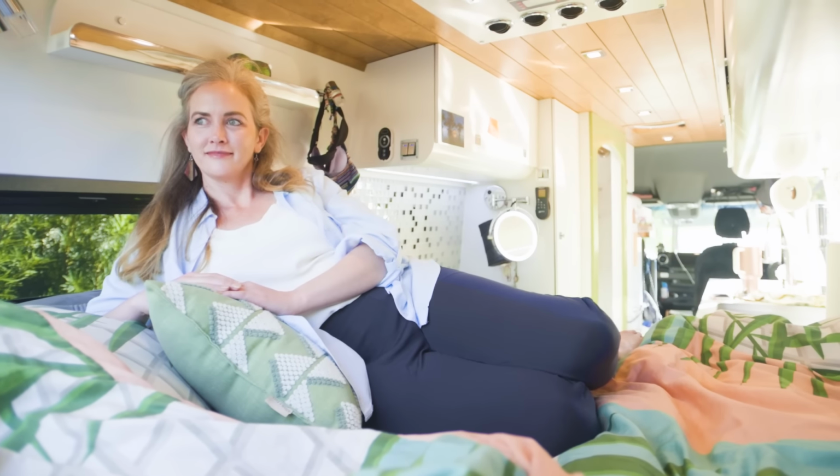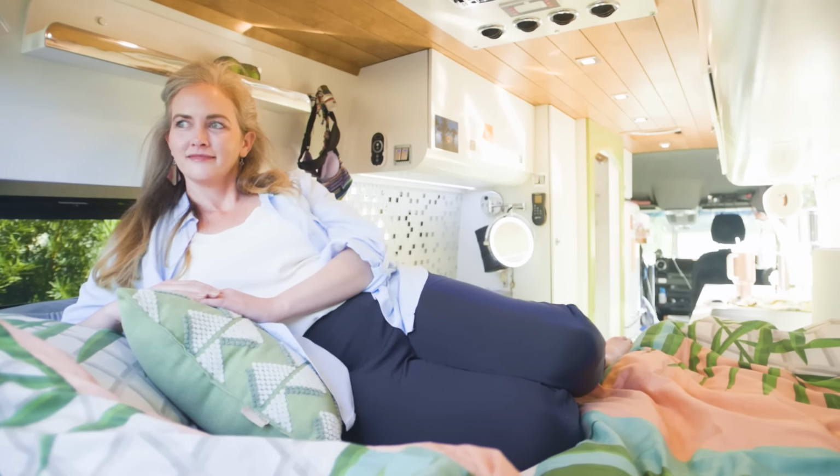And in so many ways, shifting out of the beautiful prison that I called home for 5 years into this van that feels more like home than anything I've ever had. It's the best home I've ever had. I feel like a brand new person.